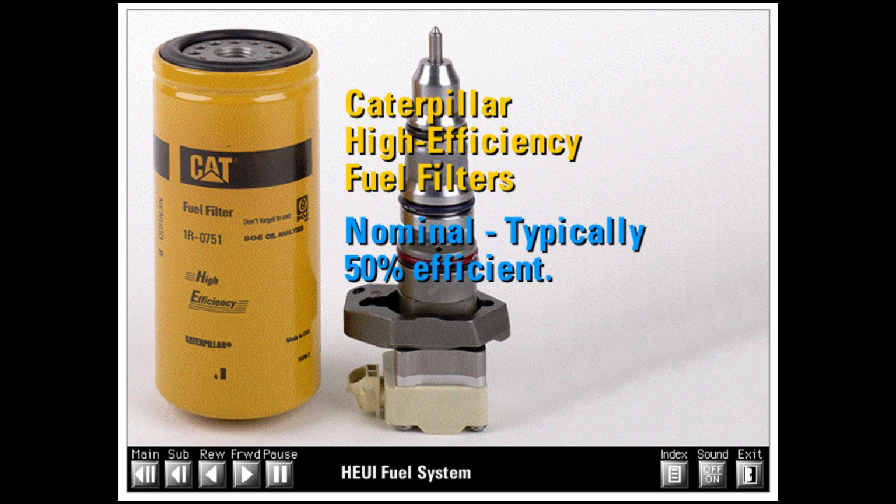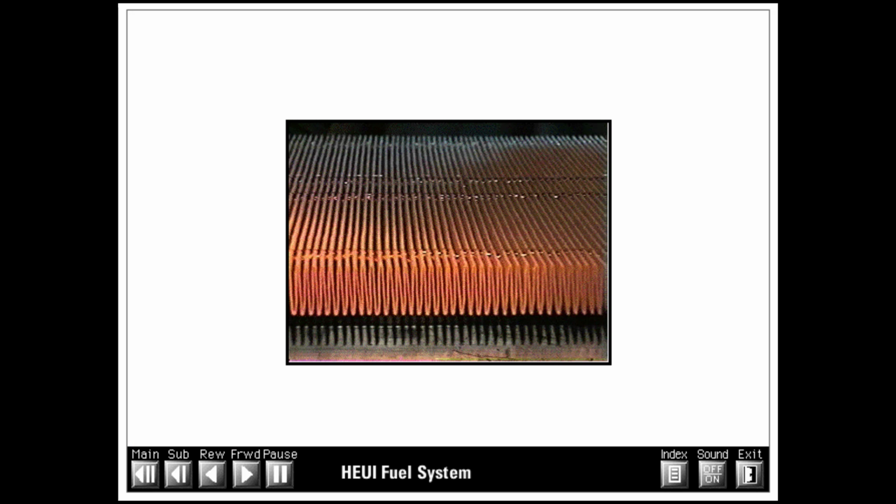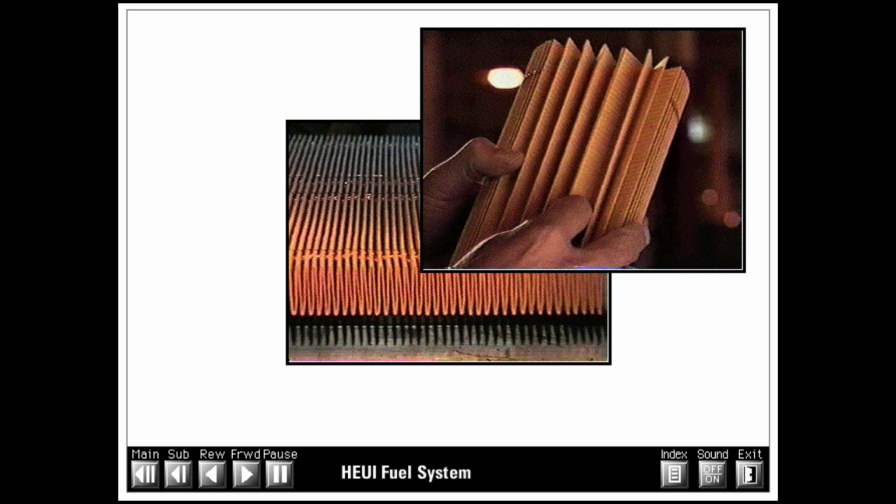For example, a 5-micron nominal filter may only stop 50% of the 5-micron or larger particles striking it. In other words, every other 5-micron particle may pass through a filter with a nominal rating. Caterpillar high-efficiency filters are a 2-micron absolute rating, which remove more than 98% of particles 2 microns and larger. However, the rating of the filter paper means nothing if the construction integrity of the filter is faulty.